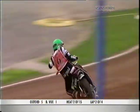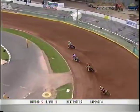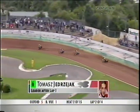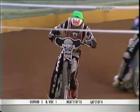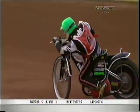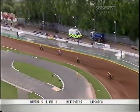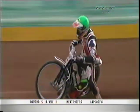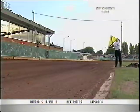But a great start by Yedrayak, the Pole here, who should get a share of the points for Belle Vue. And this could colour the future of the meeting as they stretch out down the back straight. Rossiter in second place. Back in third is Mark Lemon, but the Pole going well, Chris. Absolutely, yeah, he made a great start. He's done it from the start, and you said he's been a little bit inconsistent this year, but Oxford will be looking for some consistency from him tonight. And Alan Rossiter's looking quite comfortable in second place. He's not been on the bike much this year, but he's doing quite well at the moment.